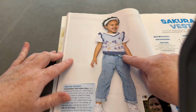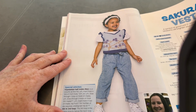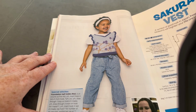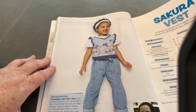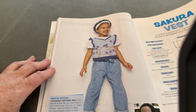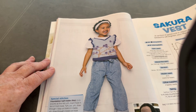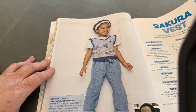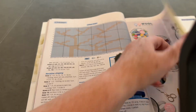Alison Holloway, I quite like this. It's nice and feminine. It's called a Sakura vest. Why? Probably because the cherry blossom is a symbol of good luck in Japan. We've got 3 to 4 years up to 11 to 12 years, so quite a wide size range. I don't know many 11 to 12-year-olds that would want to wear that though. Just saying. Maybe even 9 to 10 would be pushing it. Kids are a bit more fashionable these days, aren't they? Well, quite a lot more.